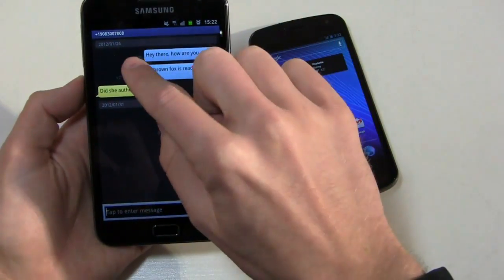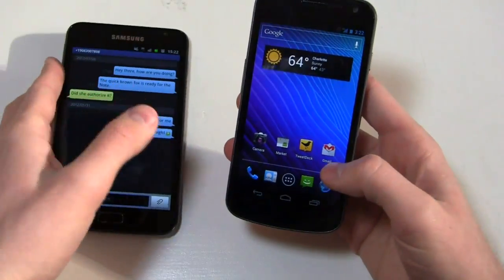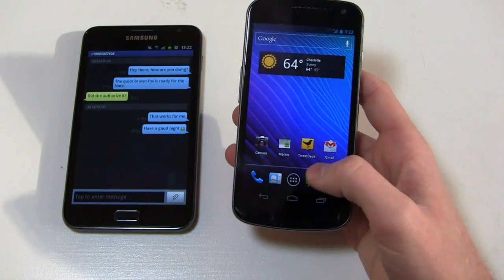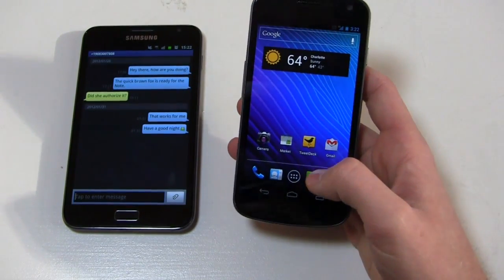And nice and clean with individual times here, so I can see when I sent the messages, which is a big area of improvement on the iPhone and iOS, because it doesn't always show time, so you kind of have to guess as to when you send messages, especially if they're all in a row. So that's something to keep in mind.